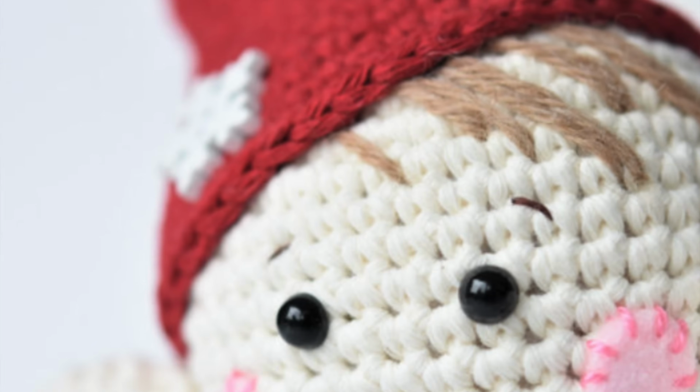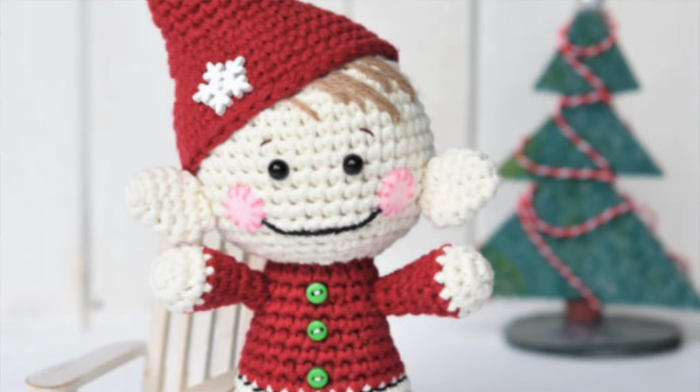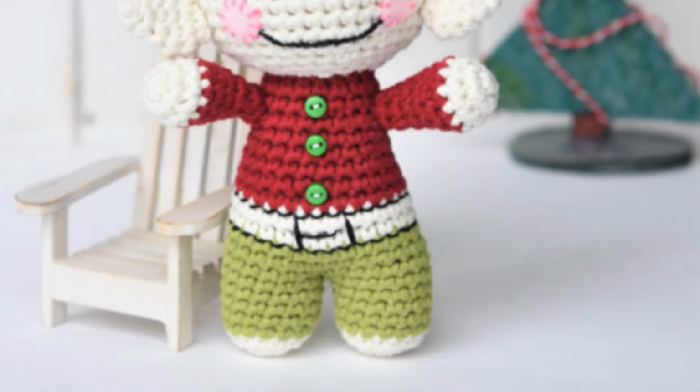I think this is a beautiful pattern. I love that it's free. I love that it is so cute, and you can customize the colors, and you can just make it perfect for your holiday decor or for that special someone that you love and that you're crocheting for.